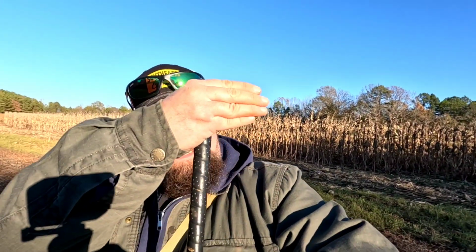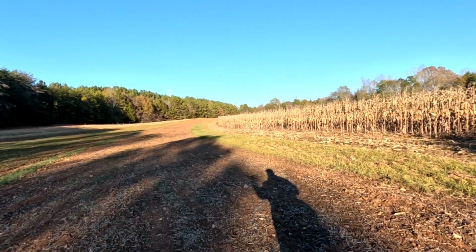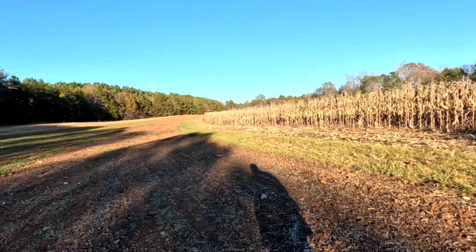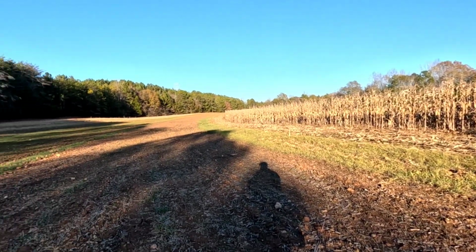So we'll look around a little bit more, but I've only got maybe, I don't know, 30 minutes of daylight. So I'm gonna head back over the hill toward my truck. If I find anything else, I'll definitely cut the camera on.